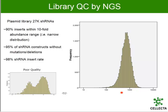As you can see here, this is a relatively narrow peak, so there's a narrow distribution of representation for each one of the inserts that are in the library. You can see here a poor quality library, where we get a distribution over about 3 orders of magnitude. So this library would be more difficult to use to identify enrichment or depletion in the shRNA populations after a screen. And so this library wouldn't really meet our quality standards.